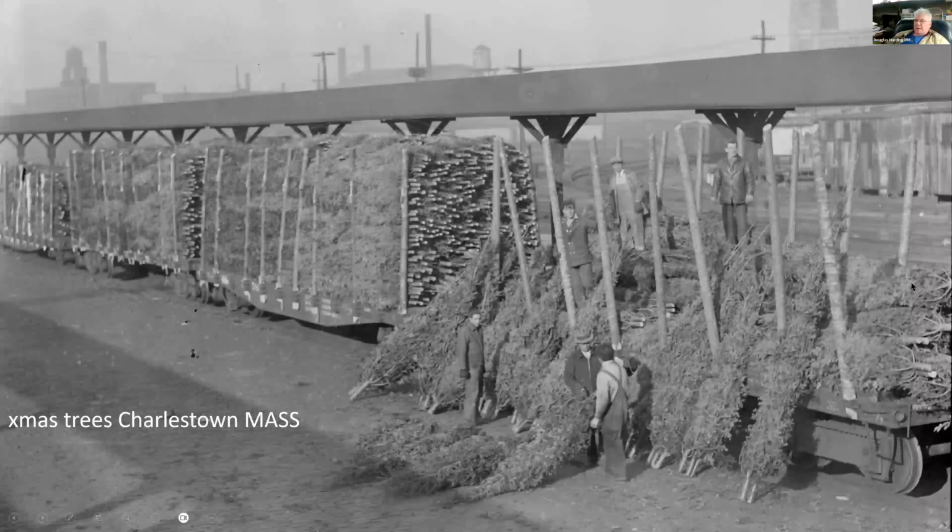Anyway, moving on here. Here is the same location. Look at the flat cars and notice the first one has got Fox trucks under it. And the tall, skinny trees.